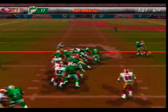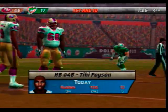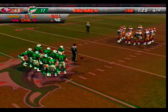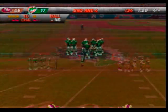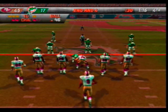Go with the draw. Henson is there for the tackle at the 46-yard line. Number 48 got the call on the draw. 6-yard pickup. Second and 4. Ball on the 46-yard line.